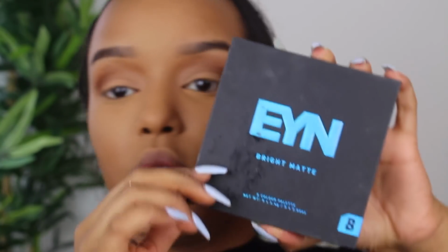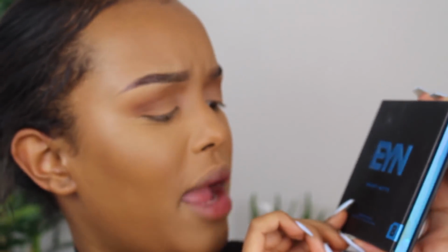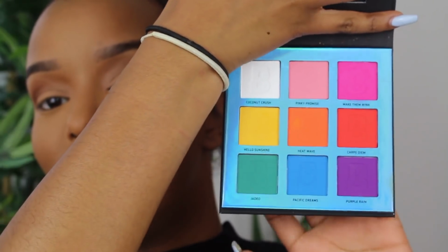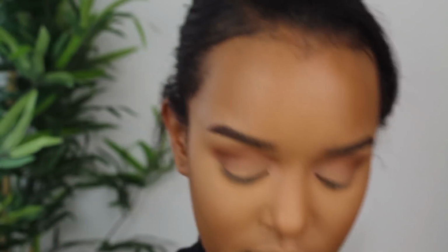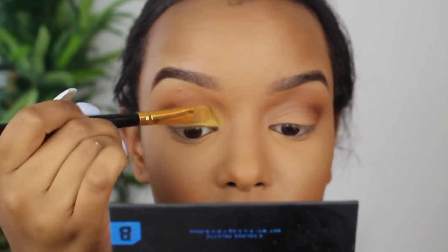I really wanted to do an eyeshadow look with color, and I saw this eyeshadow palette on Beauty Bay. It's called the Bright Matte color palette. I think it's by Beauty Bay. Look at these colors. I love all of them. But for today, I'm gonna go in with the yellow one and make it a cut crease kind of yellow. I don't want it to be too bold, because you know me, I don't really love bold colors.